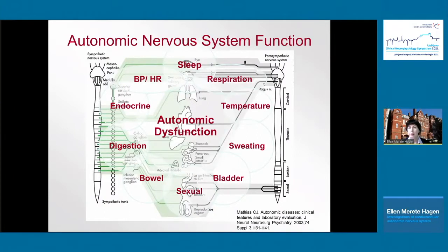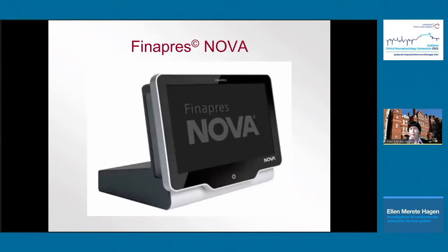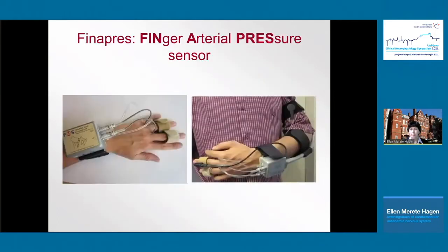And when we see the patient in clinic, I always ask about all the different functions and systems, but what we're going to deal with today is the blood pressure and heart rate, which is the main thing we are looking at. We do to some extent look at temperature control and sweating, but I won't cover that today. So we use Finapres or the Nova to monitor the blood pressure and heart rate, which is a finger arterial sensor which the patient has on his hand.